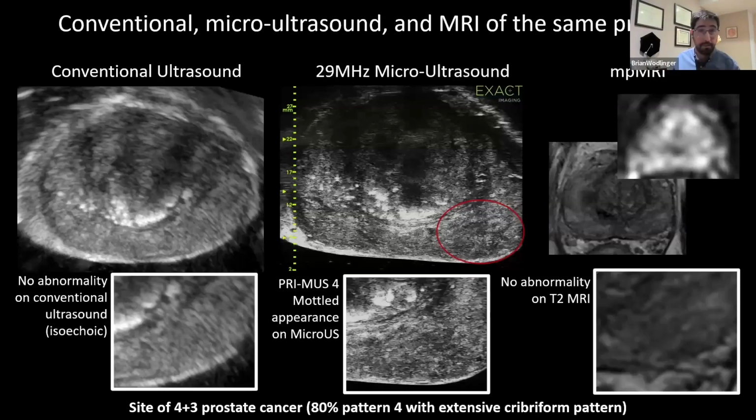And it looks different. So on the left here, you can see a conventional ultrasound image. And in the center is the micro-ultrasound image of the same slice of the same prostate. This is exactly the same person and the same part of the prostate being imaged with the two different techniques. And there's much more detail in the micro-ultrasound image than in the conventional. The MRI is on the right, just for comparison.